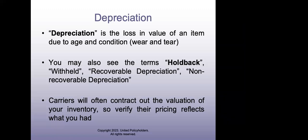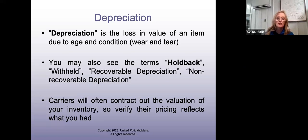Selena, what have you seen as the most popular term? Because I don't think I had experienced holdback until I had moved into another region. What term do you see most with depreciation equivalents or synonyms? No, with the carrier I worked for 7 years, I'd never heard holdback. We just always called it recoverable depreciation, and that's another.